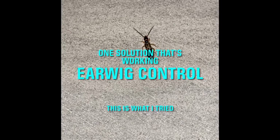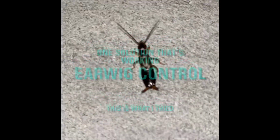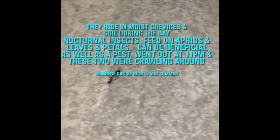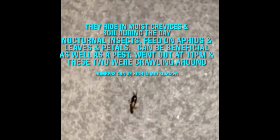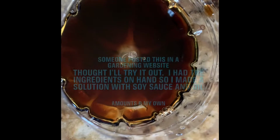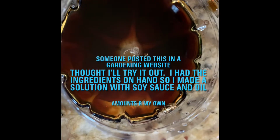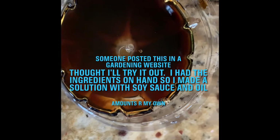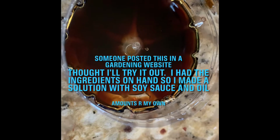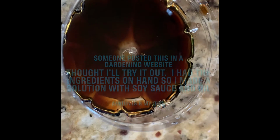They're crawling all over the place. They come out at night. This is about 2 tablespoons of soy sauce and about a tablespoon of oil, just shaken together. And this is for the earwigs, to be placed in a pot or in the ground.